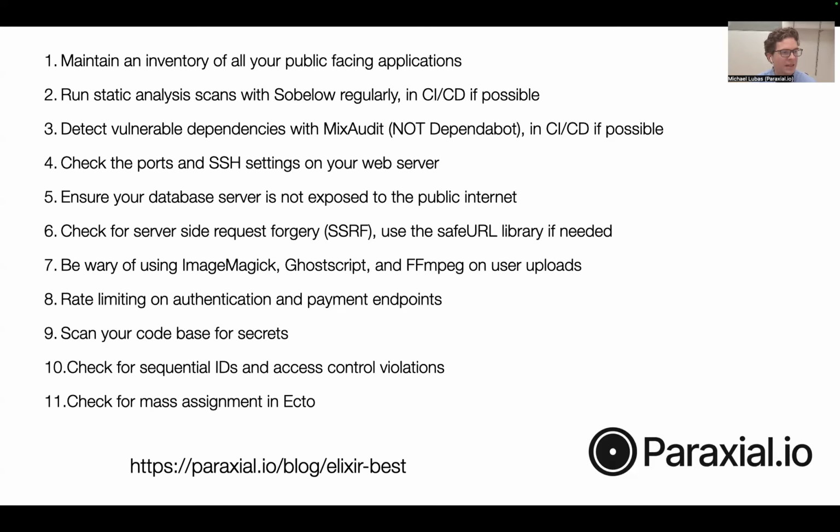I'm using Phoenix Ban for rate limiting. Do you have any opinions on that? I'm not very familiar with Phoenix Ban. I've never used it myself. I would assume it's open source. I mean, I'm sure it's okay. But yeah, I've just never used it.